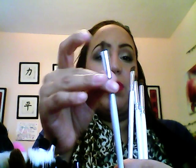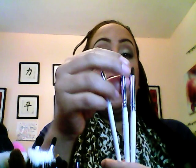And then these are the Essentials collection. This one here is the blending brush. It actually says blending brush, but it looks similar to these two. I use that one for blending. I also use these for blending and also for precision and getting around the crease area here.